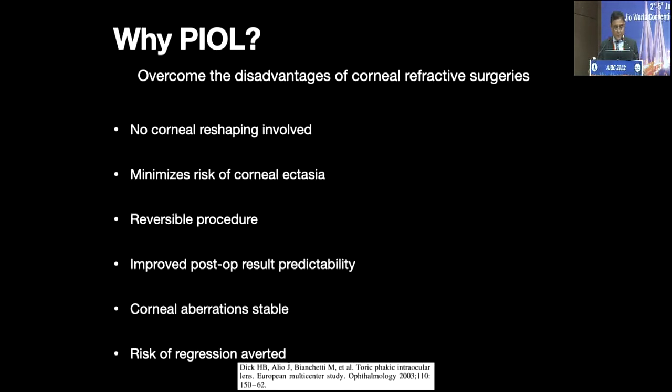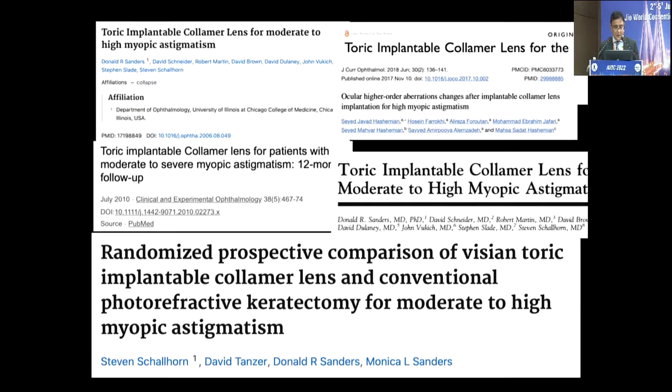Improved post-operative result. The quality of vision is far better because if you have a thin cornea and you have a high astigmatism, you need to keep a larger optical zone to prevent regression, and you're not going to be able to do that. So if you keep a smaller optical zone in a high astigmatism, then again the results are not very good. There is some amount of regression that happens in such cases. So corneal aberrations are stable, risk of regression is averted. So there are lots of advantages of considering a phakic IOL in such cases.